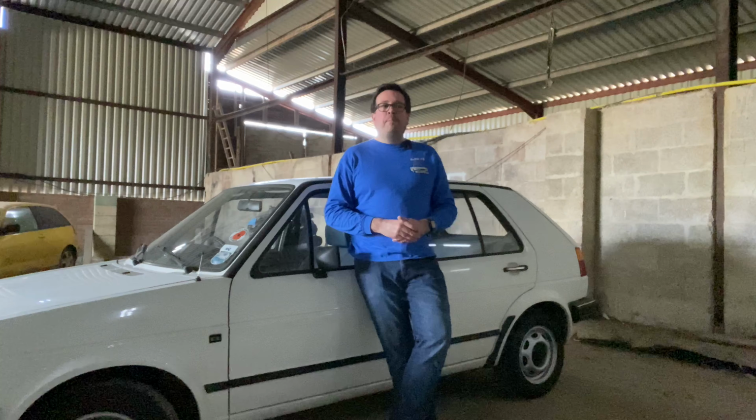So guys, this is Jeffrey. This is Jeffrey, the 1.3C Mark II Golf that was originally used as a press car when they launched the Mark II in 1984. So this was registered to Volkswagen really super early in January 1984, ahead of the press launch in London. So this particular car was then given out to a journalist for a long-term test. So the journalist would have kept it for 3-4 months and really got to grips with it.